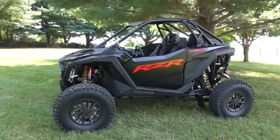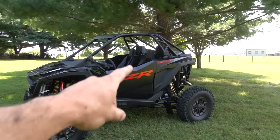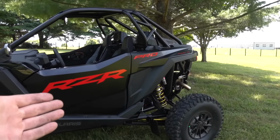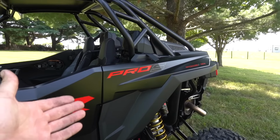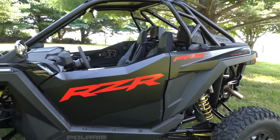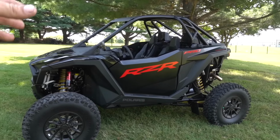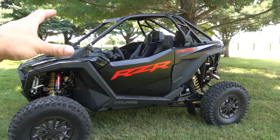Guys, well, here she is, the 2025 RZR Pro S. It's kind of funny, they changed the name in 2025. The Pro S is basically what I believe the Turbo R was called. It is essentially a very similar machine, a similar engine. It is the turboed engine. It's not the Pro R.